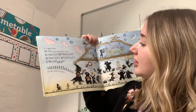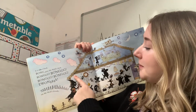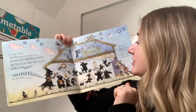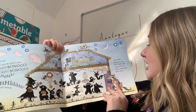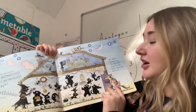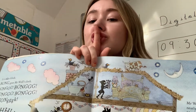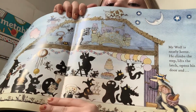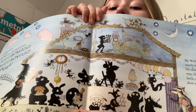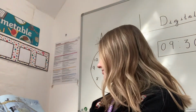It's 6 o'clock. Bong goes Mr. Wolf's clock. Bong, bong, bong, bong. Shh, says Mr. Wolf's friends. Mr. Wolf is nearly home. He climbs the step, lifts the latch, opens his door, and what do you think they're doing? What do you think they're doing if they're all going shh and Mr. Wolf is at his door? Look, they've all got cake or drinks, balloons. I think I might know what they're doing.